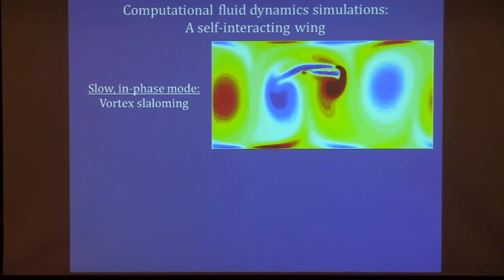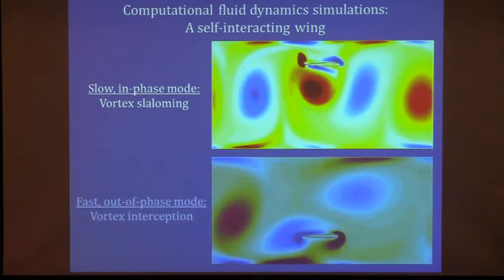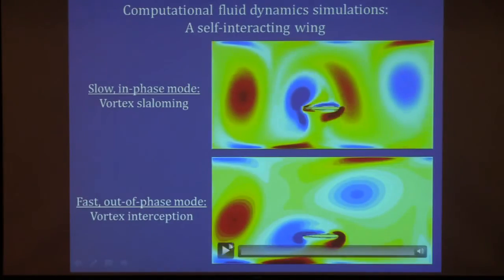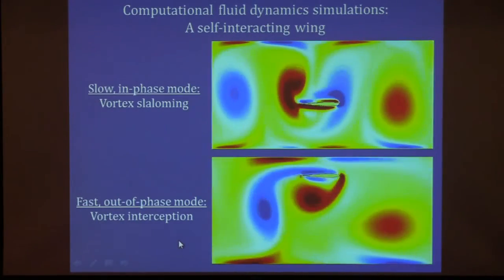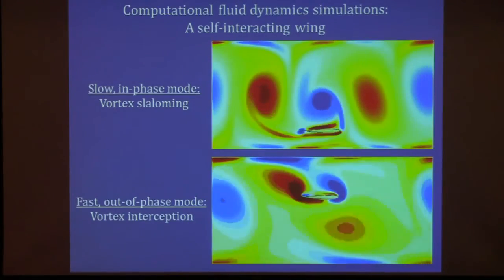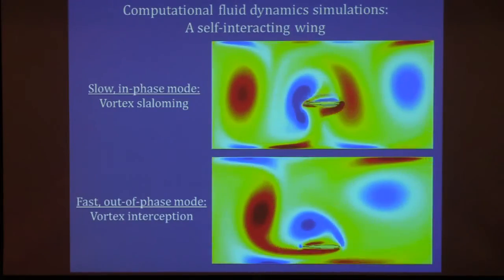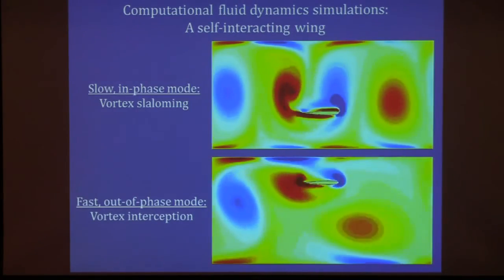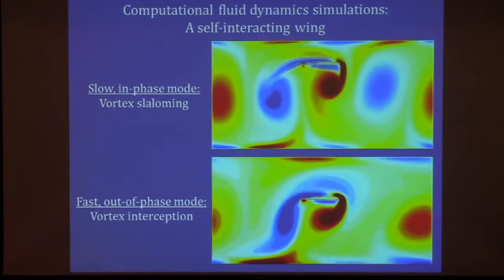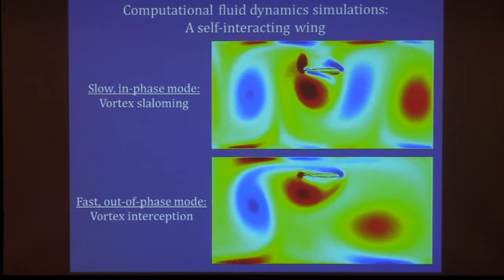So again, another sign of just coherent interactions between the flow and the wing. And the fast mode has a similar coherence, but now the wing does what we call vortex interception. It slams into the vortices and basically destroys them. So that's a destructive flow-wing interaction there. But they're all very coherent. So it kind of has a beautiful result in both cases.